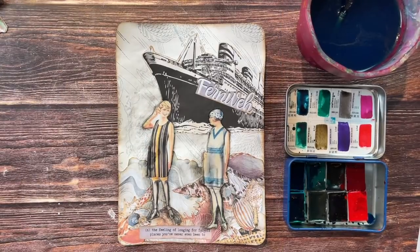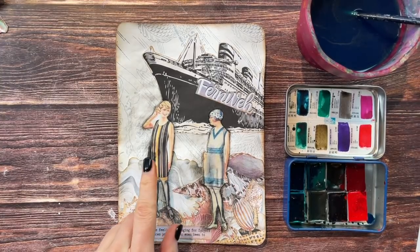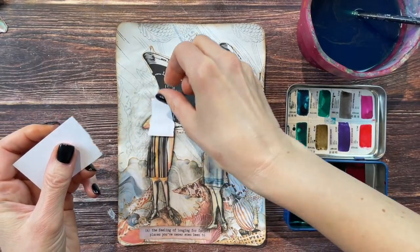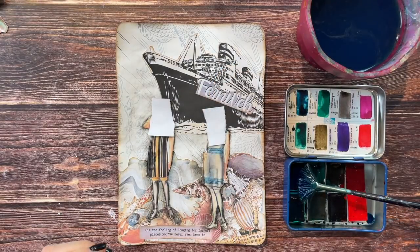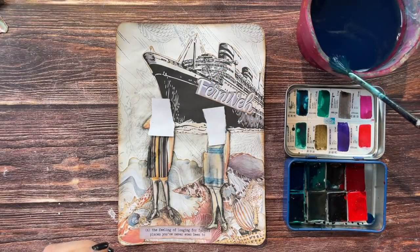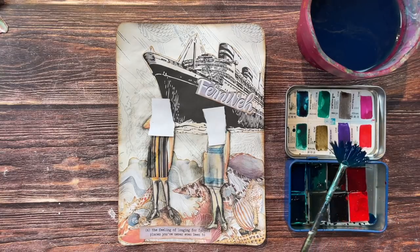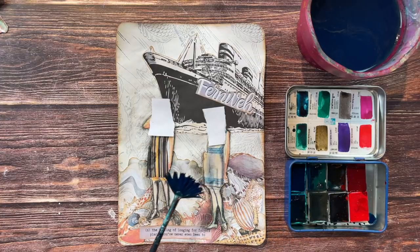As a final touch, I want to add a few turquoise splatters, and I definitely don't want any in their faces, so I will cover those. These are from White Nights, artist grade watercolors. They are very highly pigmented. They are just gorgeous, so I have to be careful. I will try to be very gentle.